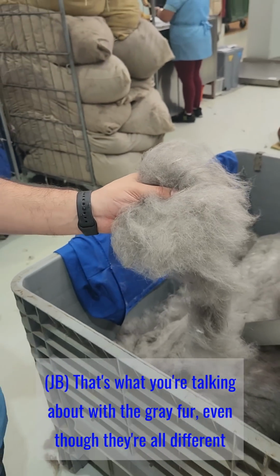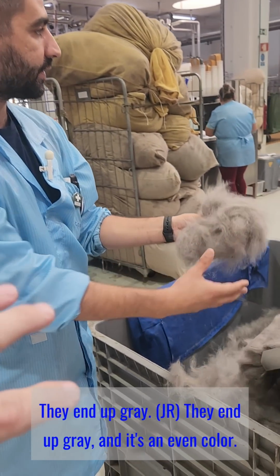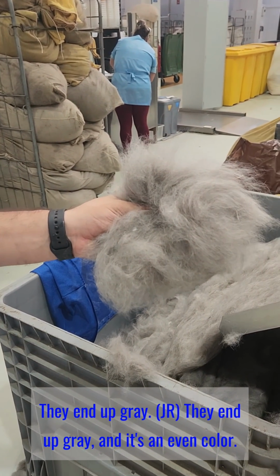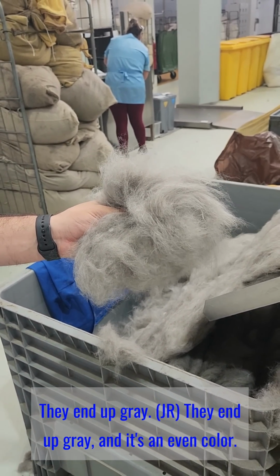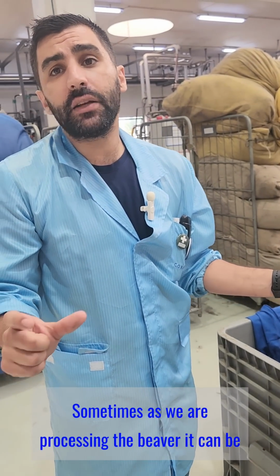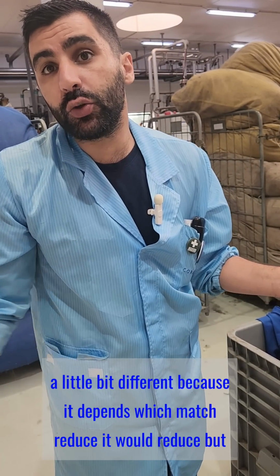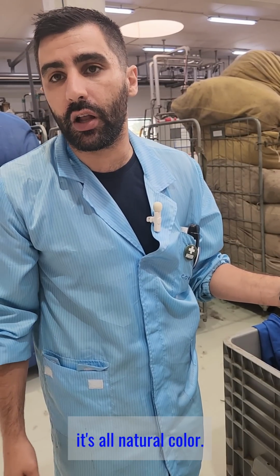This is what you were talking about with the gray fur. Even though they're all different colors, look, they end up gray, and it's an even color. They're good fur. Sometimes, as we are processing the beaver, it can be a little bit different because it depends which batch we produced, but it's all natural color.